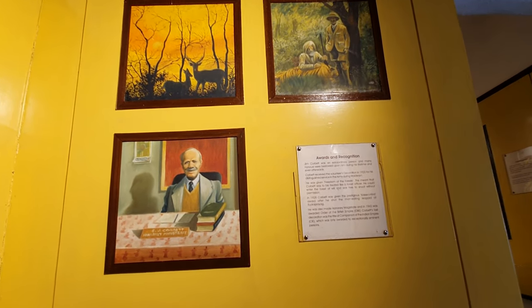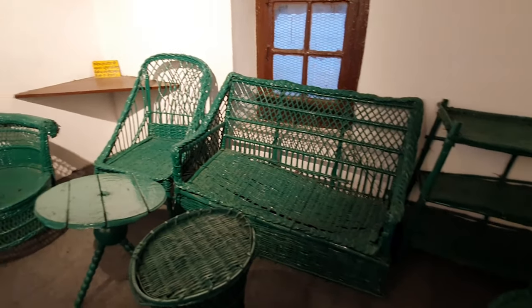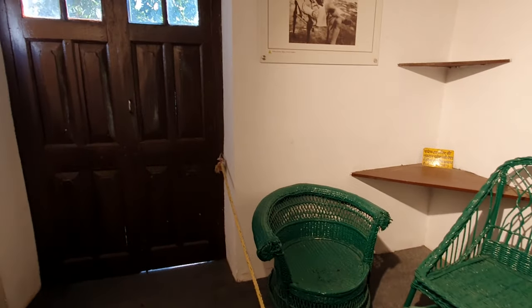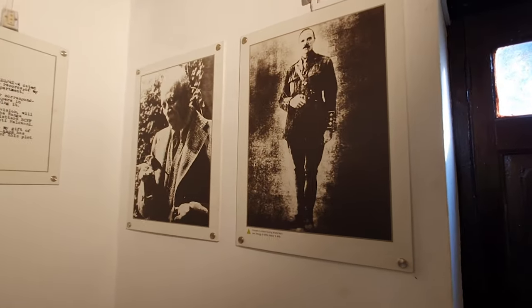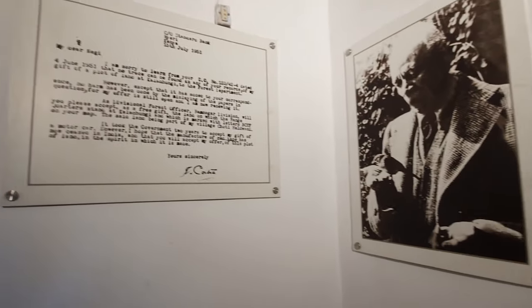So later when he went away, in 1945 or 1947, he went away from India. He chose to stay in Kenya. He sold this place, but which place? This bungalow was taken up by the government, to whom he had sold. And now it's a public property where everyone can come and cherish the most coveted hunter, the trophy of all hunters possibly, Jim Corbett.